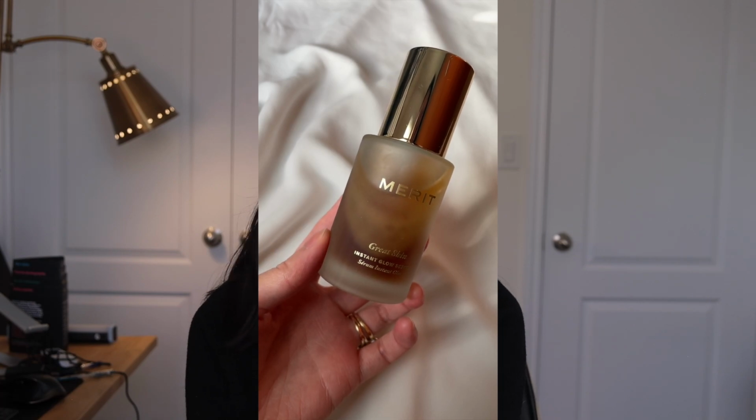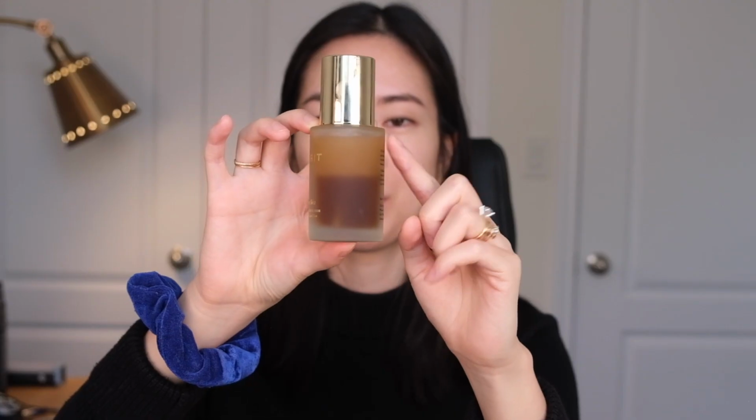So this is the Great Skin Instant Glow Serum. It's one of those bi-phase products, and you shake it up before you pump it out. It's designed to work really seamlessly with a foundation stick, so let's put it on. I take about 2 pumps. Quite a liquidy formula. Honestly, it has more of a texture of an essence.